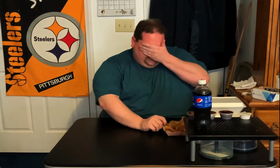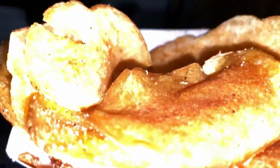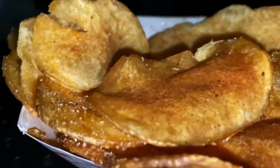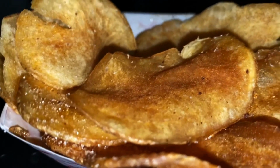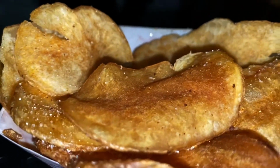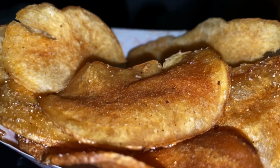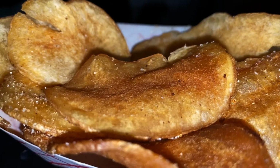So first of all, I'm going to call this my appetizer from Taste of Memphis. They do homemade potato chips. Now I'm going to show you these homemade, cut and fried potato chips. They do have what I'm going to call barbecue seasoning on it, maybe their special rub, I don't know, but we'll see what it is. They're specially seasoned.